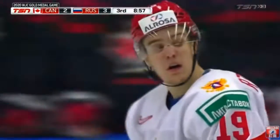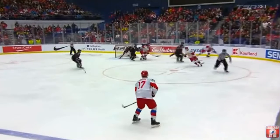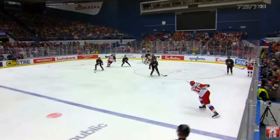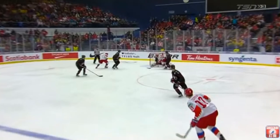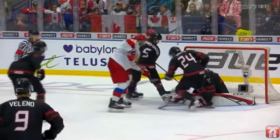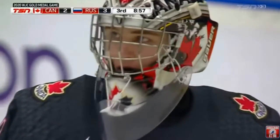Good traffic in front of Hofer. He's got to find it again, make the save, but that rebound control that the players always talked about here comes into play again. It's a long shot. Sorkin's at the point covering for the defenseman, and Ratisha is inside of Ty Smith. Hofer has to track that, and he makes a really difficult save.